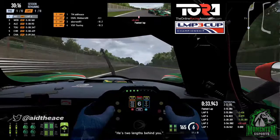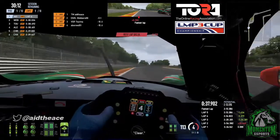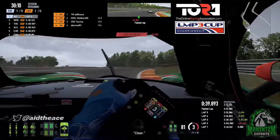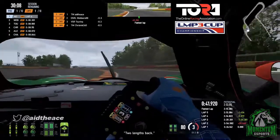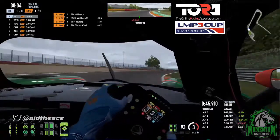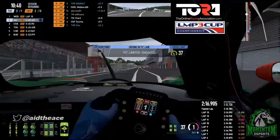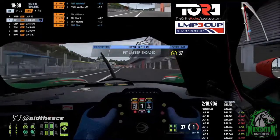But here Webbers has a little run on me and actually goes to retake the lead, and I was going to give him the room. I was going to brake at my normal point, but he then backed out of it and said, your corner, so I'm pretty sure I said, yeah, cool, no worries, and we carried on his way. At this point we're 6 seconds clear.